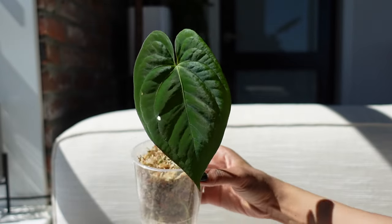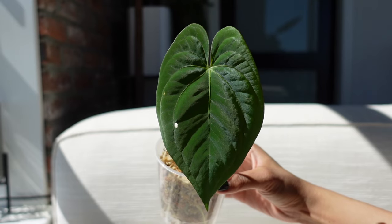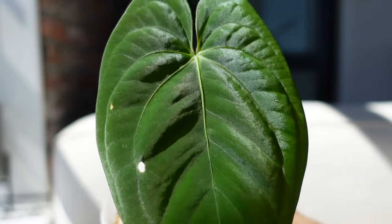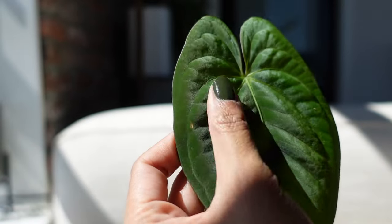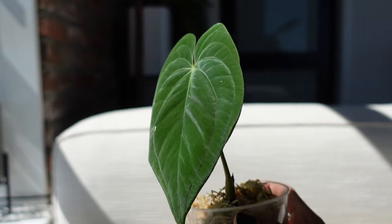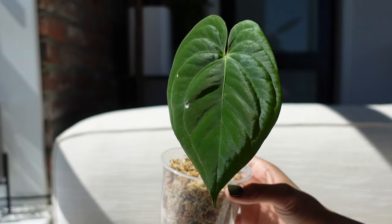I think, in my opinion, it's got the perfect leaf shape. It has the perfect venation. I love that it's almost invisible and subtle, but it's very much there. It's got this nice quilted look to it. It's dark and it's velvety and it's shimmery and it is everything an Anthurium should be and more.